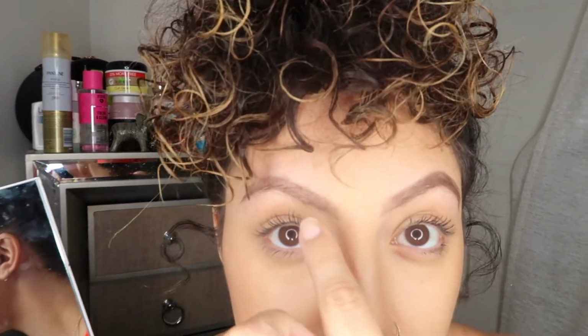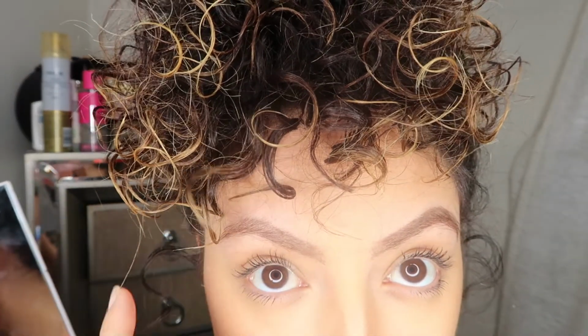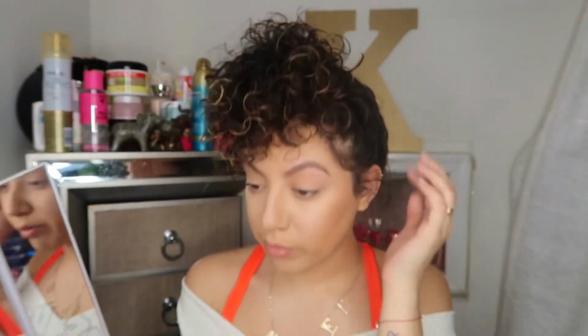My eyebrows, of course, could have been better. I'm definitely missing some spots over there, I don't know if you could see. But I've been doing my eyebrows much lighter. Not pressing with a heavy hand, not applying too much in the front, focusing more on the ends. Honestly, this isn't even that bad.